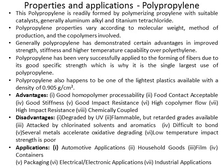Now we'll be discussing the various properties and applications of polymers that are commercially in use today. There are a number of polymers that are commercially used today. We'll be discussing one by one. Polypropylene is the first polymer we are going to see.